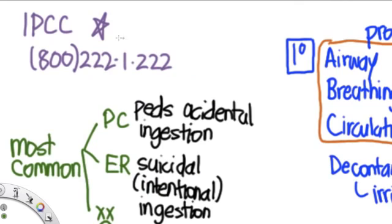And before we go any further, I wanted to stress the number of the Illinois Poison Control Center. This is something very important, worth knowing, worth memorizing, and that's 1-800-222-1222. The number is even easy to remember, 222-1222. And I think the number is the same across the country. This is an invaluable resource that we have at our disposal.